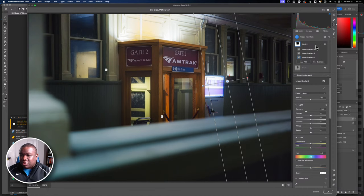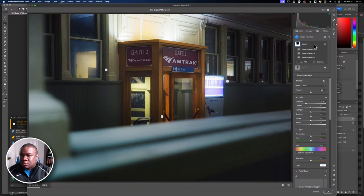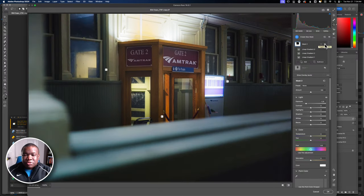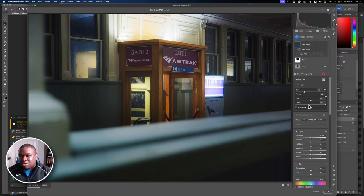Because what I've effectively been able to do is hone in a little bit more of the attention right into the center column there. I think I still need to address this very bright spot up here at the top. And I'll do that with a brush. So we'll hit the plus, click to add a brush. And I'm just going to pull down exposure and highlights a little bit there.